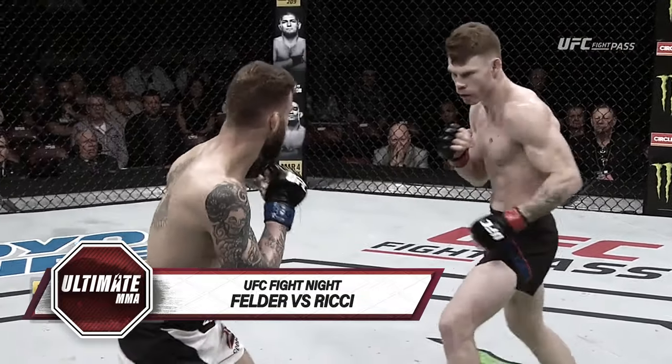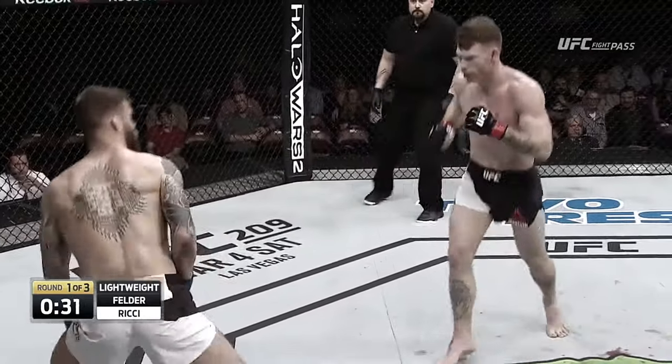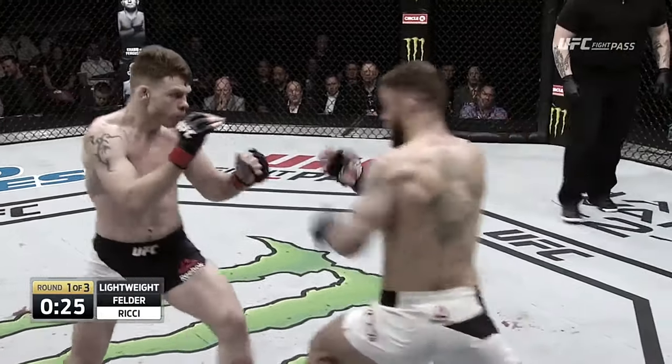In Ricci's first fight, he was a bit of a slow starter against Jeremy Kennedy as well. Let's see if he starts to get the timing of Felder here at the end of the round. Gain a little bit of confidence in round two. An excellent round so far for Paul Felder.